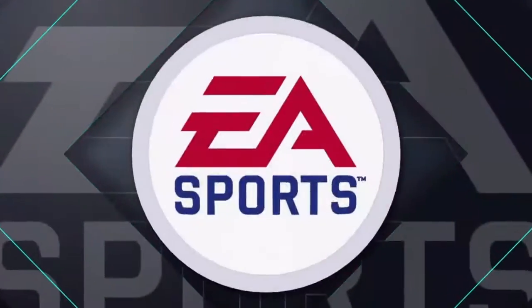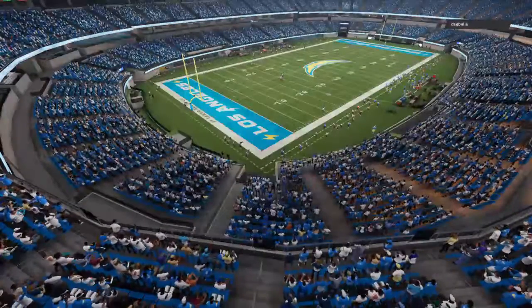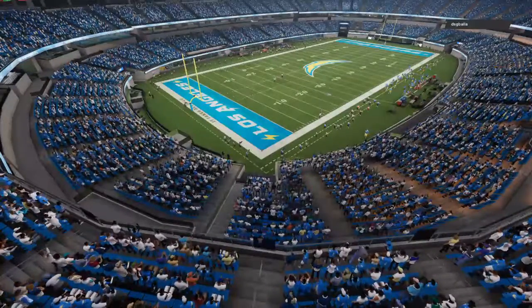So for the Chargers, the win means they'll finish the first half at a respectable 5-3 record.